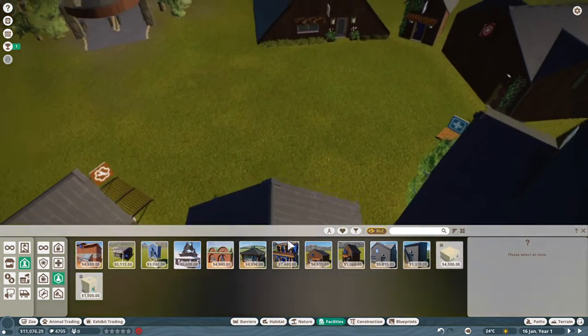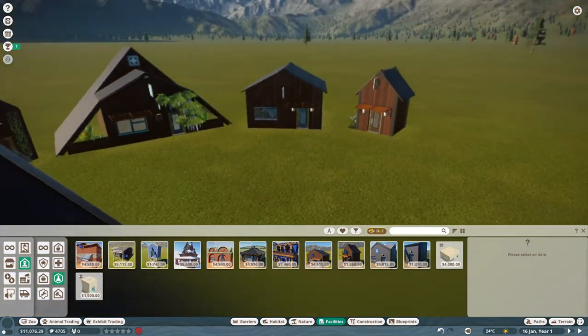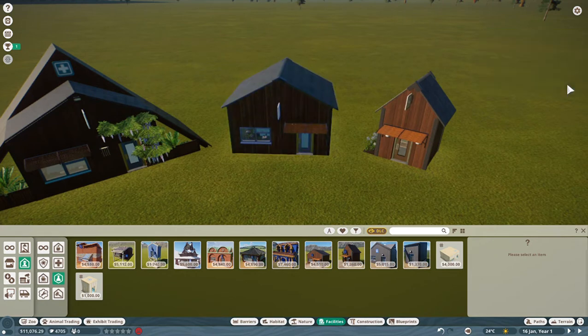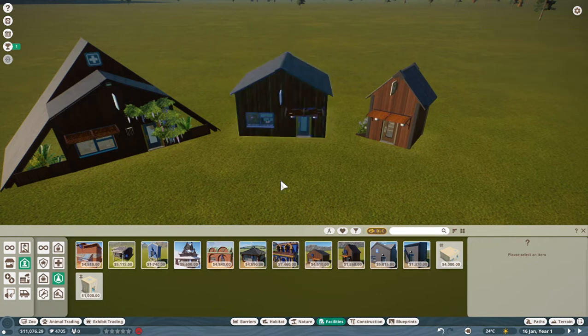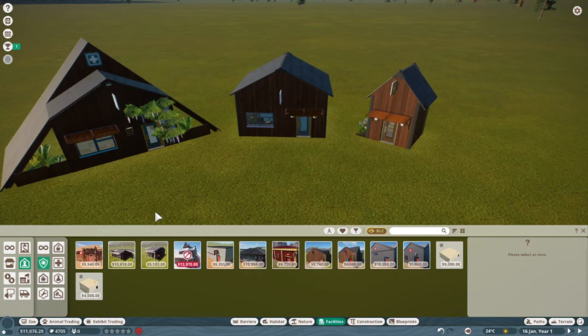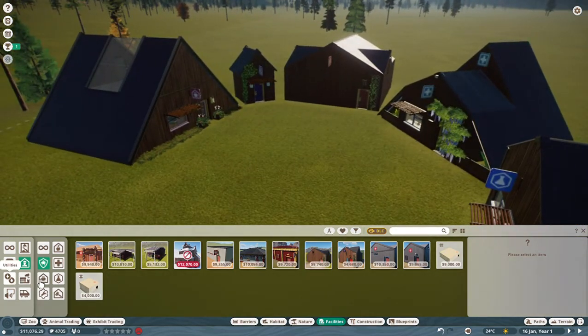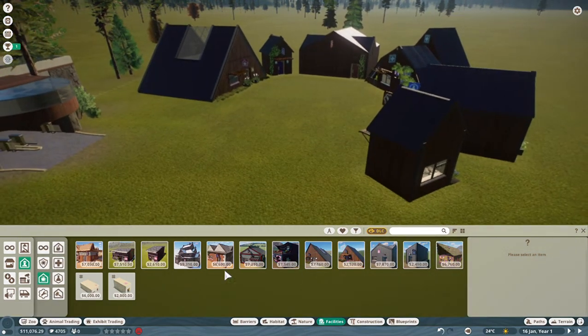I don't think we have a research center. Wait, do we have a research center? Are you a research center? Where are you? Okay, yeah, so we have a research center. It's a large. It's large. They misspelled it. Let's see. We have quarantine. We have staff room. I just lost track of everything. I think it's good enough.